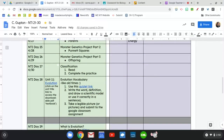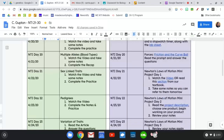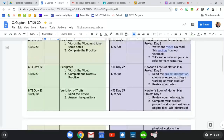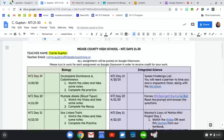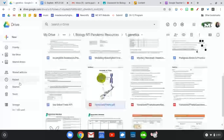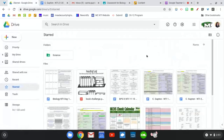I used Screencastify for one of them, and I used the screen recorder on my iPhone for the other. I learned how to do the screen recorder on my iPhone. I was so excited. So anyway, this is my planner, for lack of a better word, and this is found on that district NTI. And actually what happened is starred. So if we go back here to my starred, and I heard a door, so my six-year-old is probably awake now.